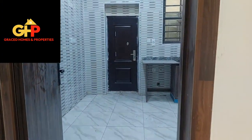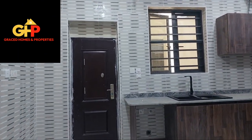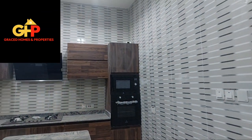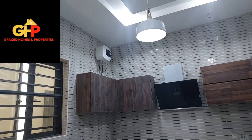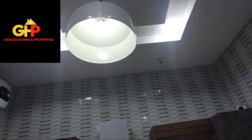Welcome, guys. Welcome, guys. So this is the kitchen area. Okay, this is the kitchen area. You can see how spacious it is. This is quite affordable. I'm telling you, 4-bedroom semi-detached, going for 95 million, while the corner piece is 100 million. This is a chandelier with Bluetooth right here.